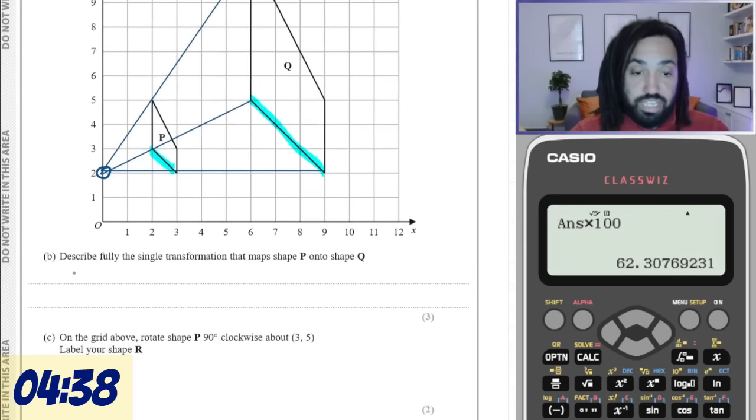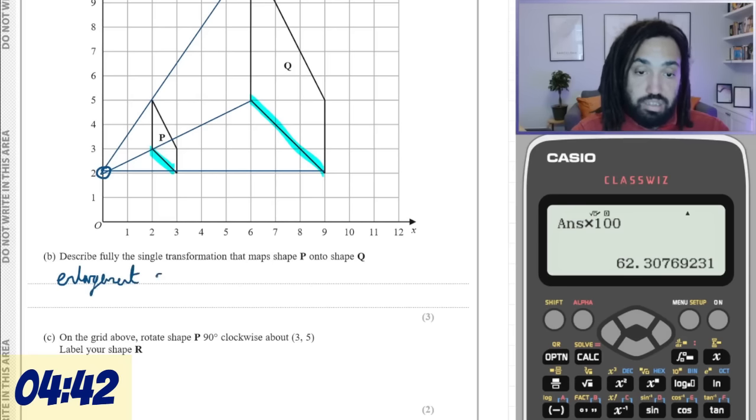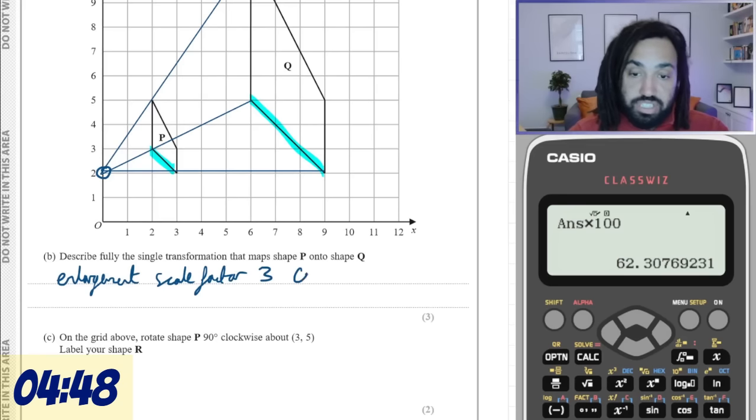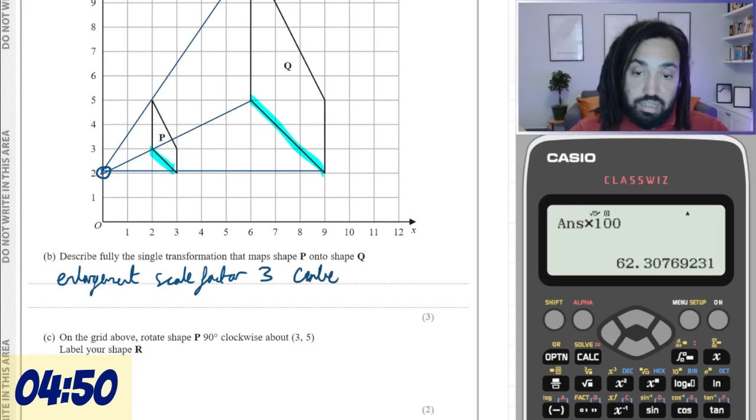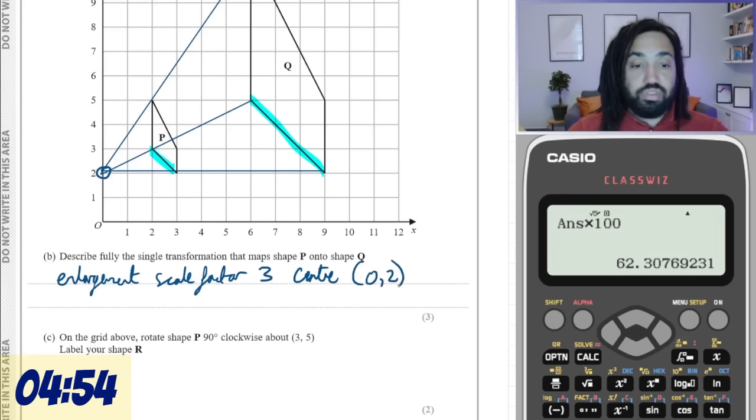So what we have to say is enlargement, we have to say scale factor 3, and we have to say centre is at the coordinate 0, 2.